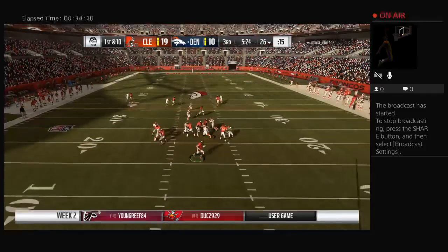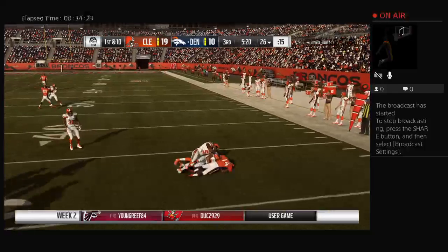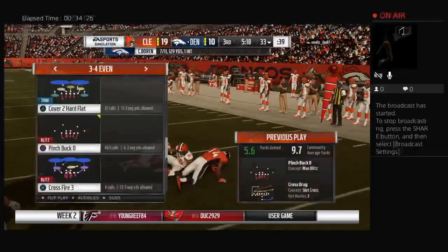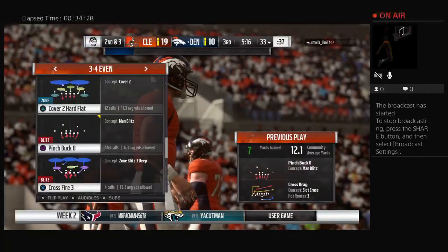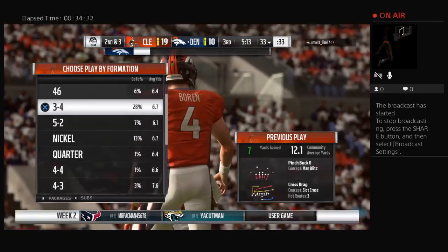Try to shake off the interception. He'll look to throw, rolling to his right. On the crossing route, complete. That's Carpenter, and he'll get it up to the 33-yard line. 7 yards, the pickup on the pitch and catch.